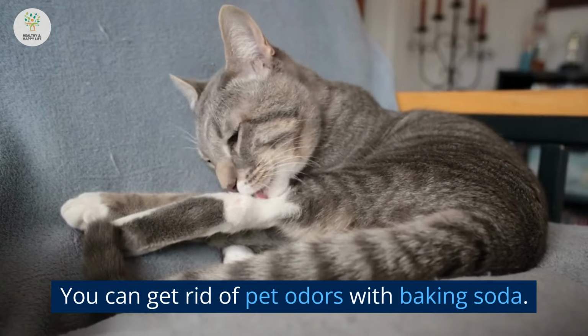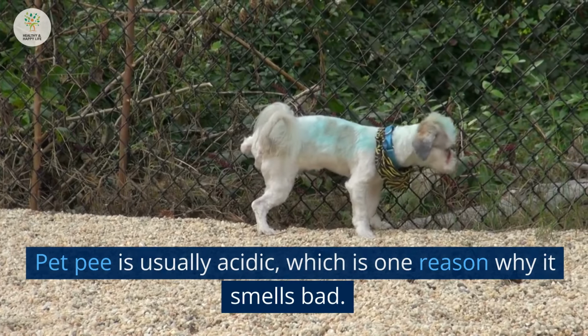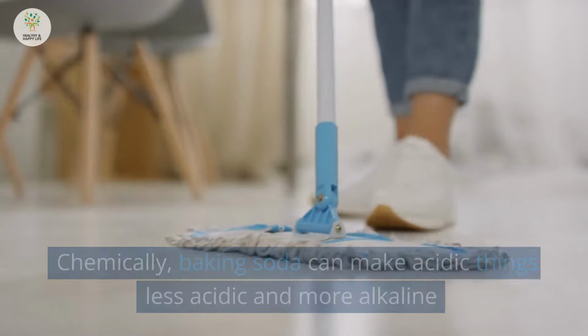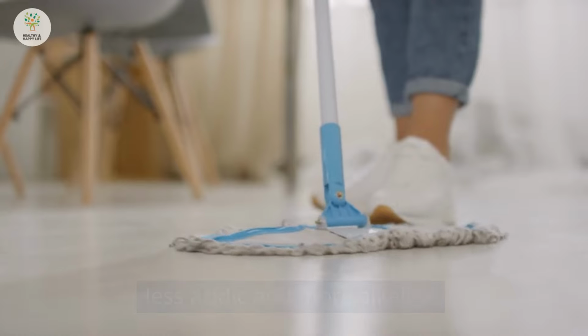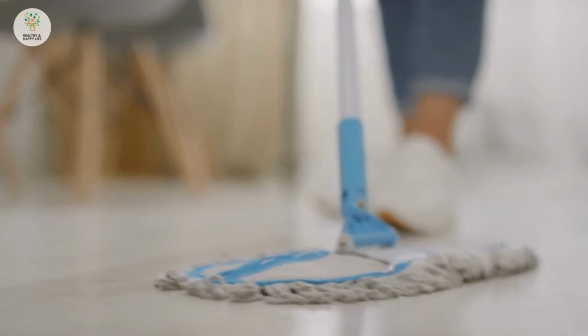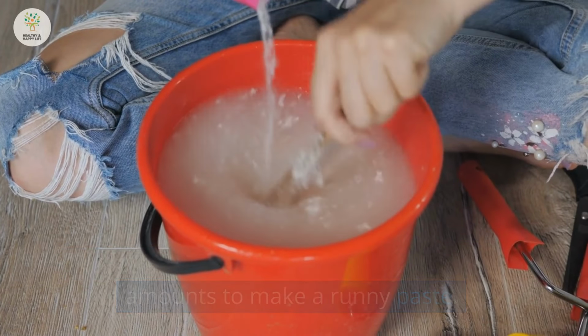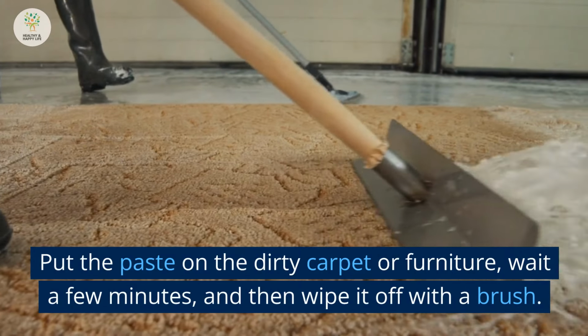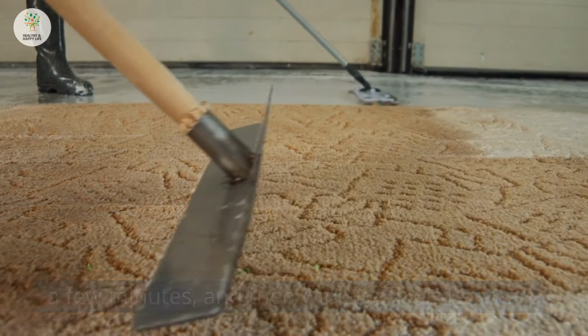You can use baking soda to get rid of pet odors. Pet pee is usually acidic, which is one reason why it smells bad. Chemically, baking soda can make acidic things less acidic and more alkaline, which gets rid of the smell. Mix white vinegar and baking soda in equal amounts to make a runny paste. Put the paste on the dirty carpet or furniture. Wait a few minutes and then wipe it off with a brush.